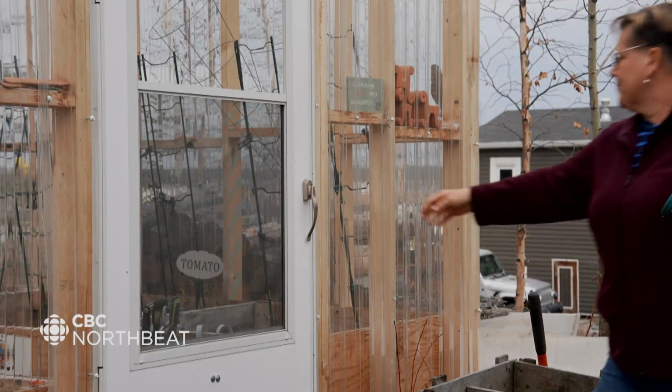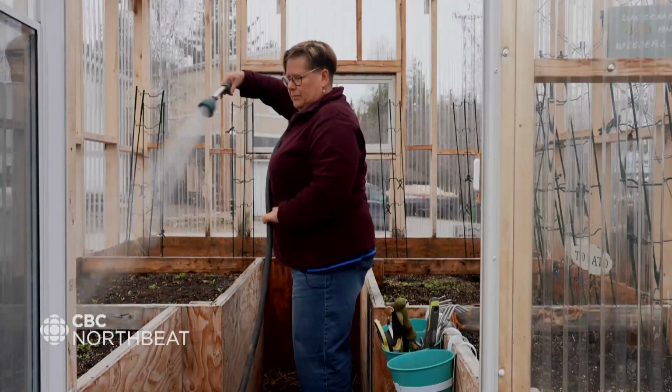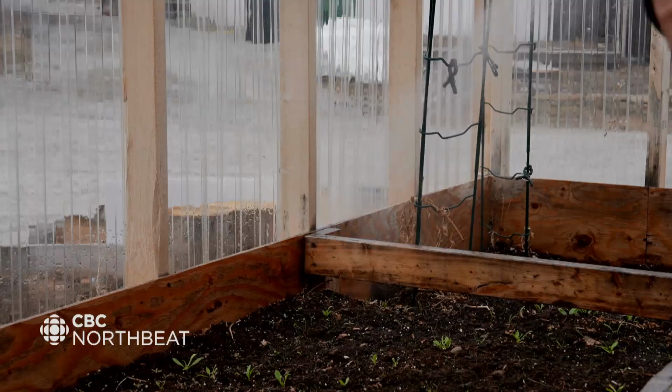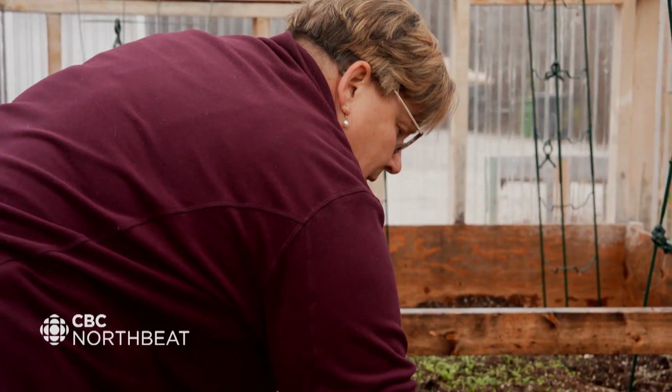Market gardener France Benoit used to get a truckload of chicken poop from Hay River every spring. She used it to fertilize her vegetables. This year, she's making the switch, joining a long list of people waiting for Gignac's first batch.